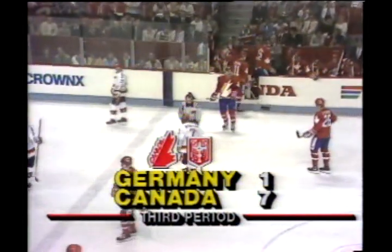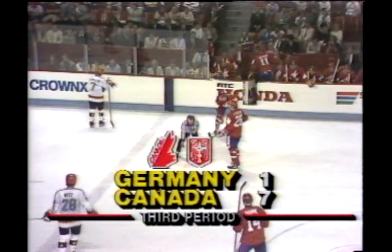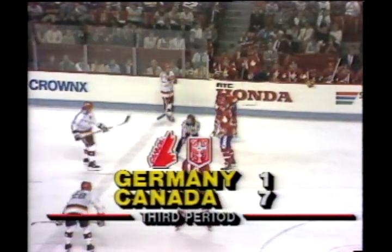Well, we've been keeping track of this game from a statistical standpoint, thanks to the Hewlett-Packard people. Special computer facilities for the Canada Cup scoring summaries and continuing statistics are being provided by Hewlett-Packard. Hewlett-Packard's personal computer. And Canada leading 7-1 in the third period.